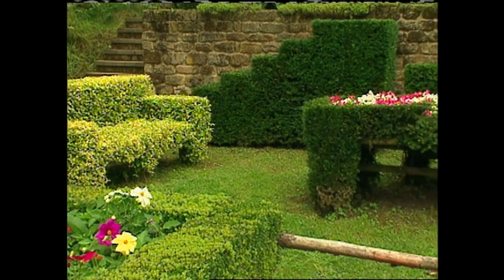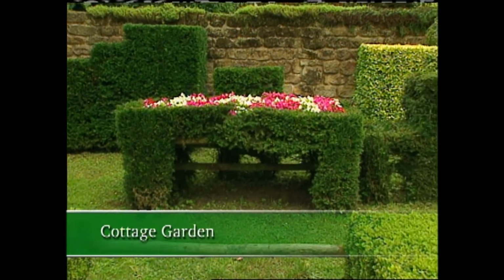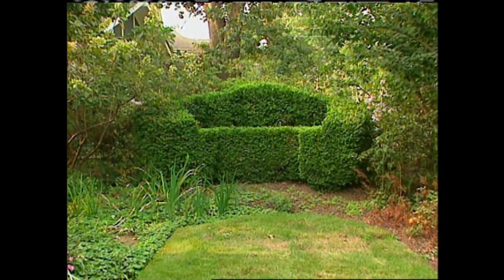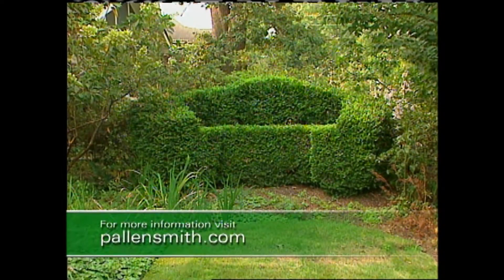Outside the vegetable garden at Chatsworth is a whimsical cottage garden where shrubs and vines are crafted in the shapes of tables and chairs, fireplaces and stairs, even a bed. I created a sofa in my front garden after seeing these. You can learn about this project on my website and see some pictures.